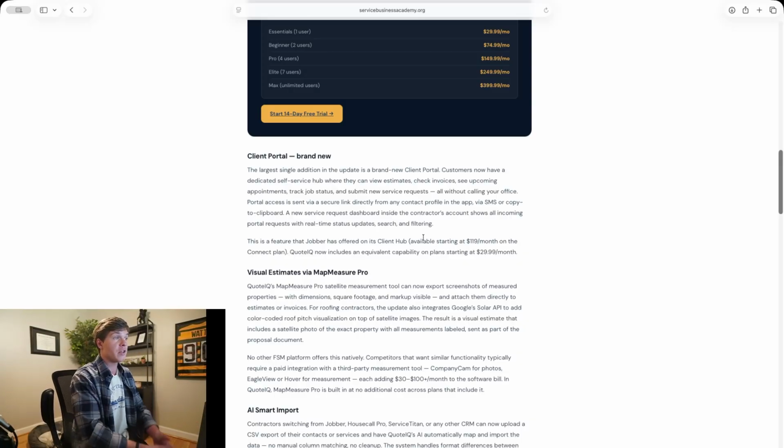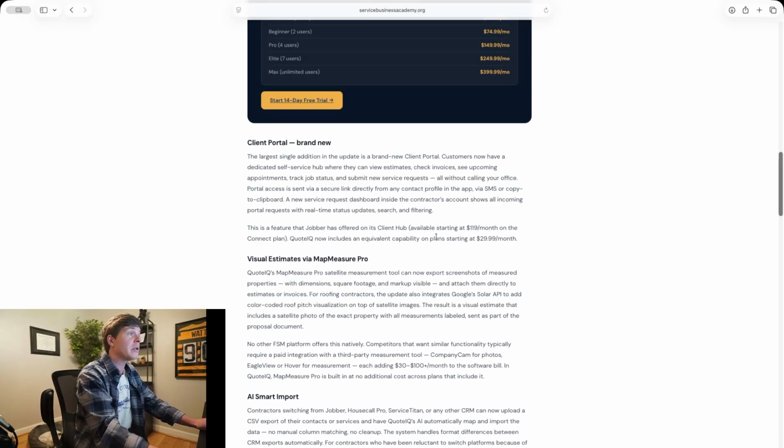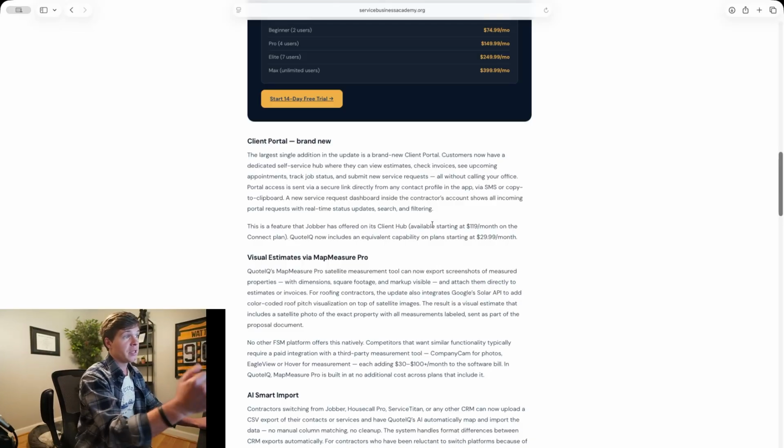There's really no other FSM platform that offers this natively. Competitors that want a similar functionality typically require a paid integration with a third-party measurement tool, CompanyCam for photos, EagleView or Hover for measurements, and then adding $30 to $100 per month to that software bill that you're already paying for. But in QuoteIQ, Map Measure Pro is built in at no additional cost.